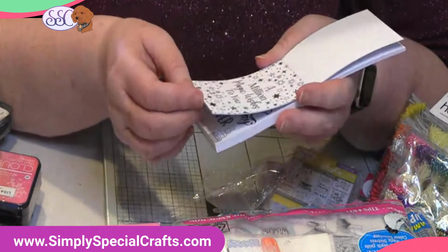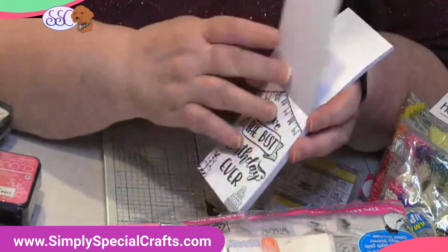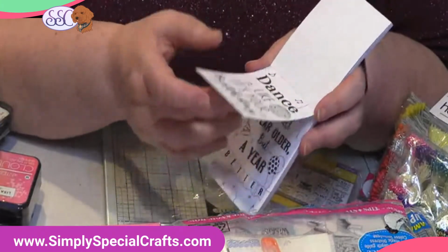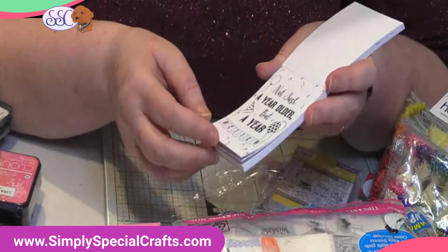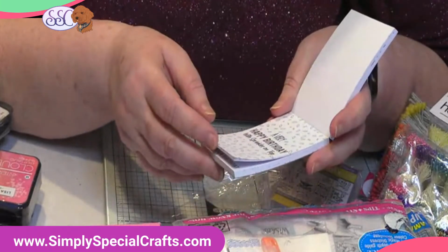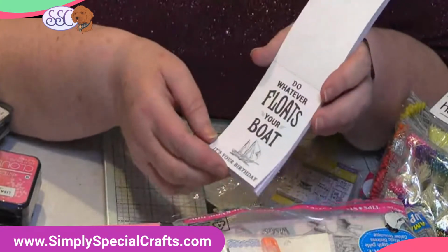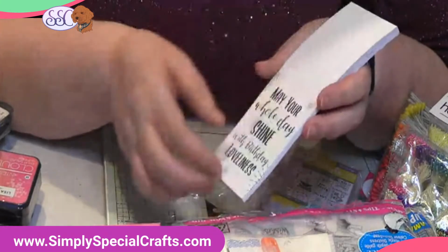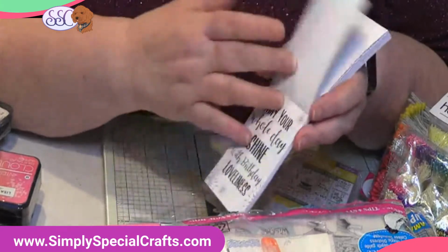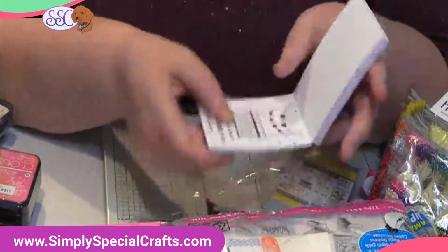Okay. A million magic wishes to you. Have the best birthday ever. Dance like it's your birthday. Not just a year older, but a year better. So these are a little nicer than the other ones. A very happy birthday with sprinkles on top. So I was trying to read through the wrapper and couldn't. Do whatever floats your boat. It's your birthday. May your whole day shine with birthday loveliness. I hope your cake is as sweet as you are. So you got the idea.